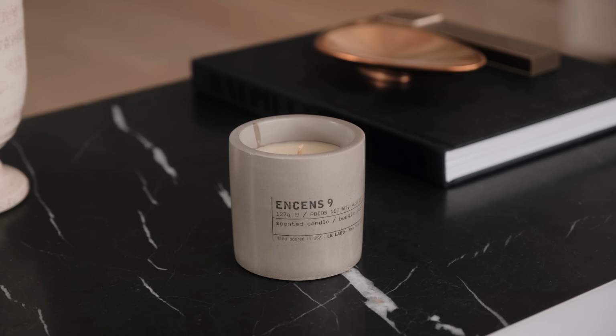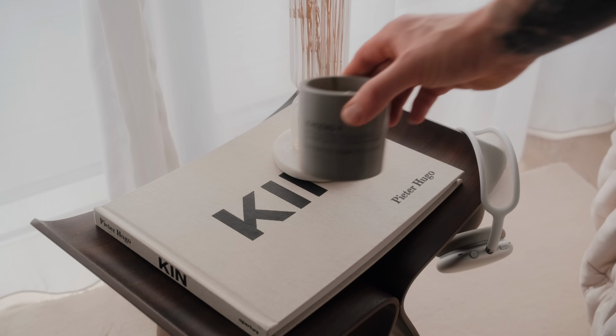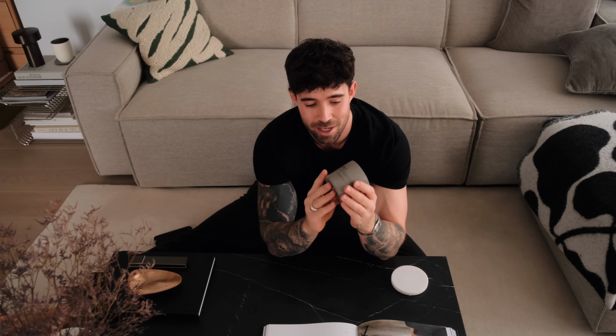But also what I love about this one is that even if I don't light it, I can just smell it in my home. And when I do light it, once I've blown it out, I can smell it in my home for, I'd say, the next 12 hours, and I absolutely love it. The only downside is these ones are quite expensive. This one came in at £60.